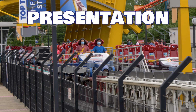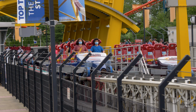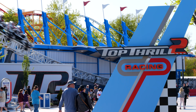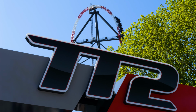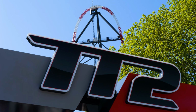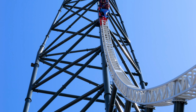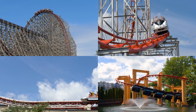Presentation. Both roller coasters are themed to racing. The original was Top Fuel Racing, and the modern version, well, I'm not entirely sure, I'd guess just racing. Even though the original was a little more defined, Top Thrill 2 has more going on. The signage around the attraction looks really good, even the new color scheme is a breath of fresh air. I know that some aren't wowed with white track and dark gray supports, but come on, it is better than red track, which is basically plaguing every roller coaster at Cedar Point.